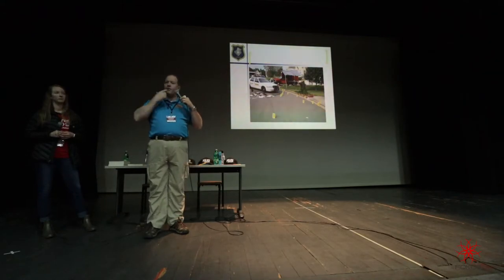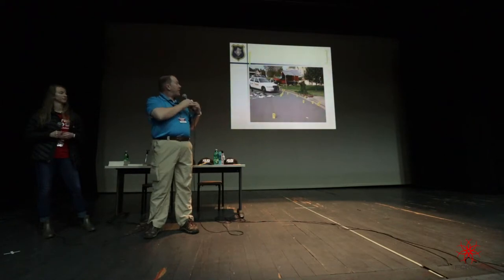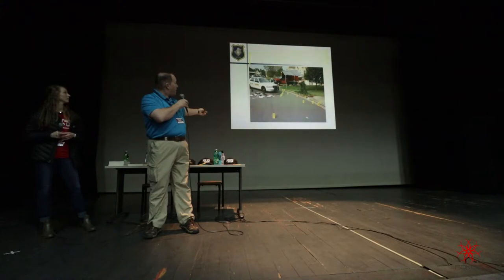The first shot hit the officer in the face. Second shot hit him in the chest. The officer began to return fire and run. So you can see the area of blood here around the front of the car.